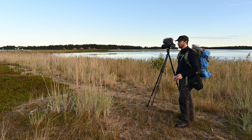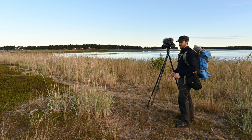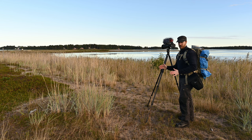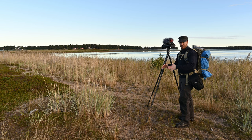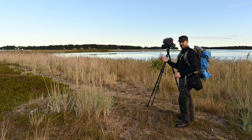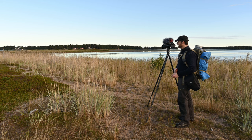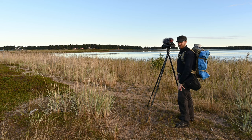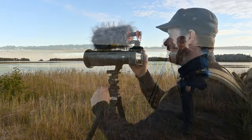This is way too far away. But I have to find a spot where there are no birds at all and lay down on the ground there and hope for the birds to come. I don't want to scare the birds that are already here. So I need some luck today if I'm gonna capture some photos of birds.